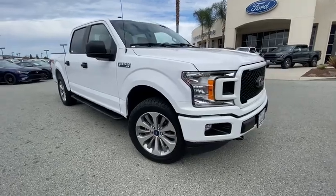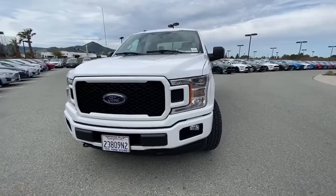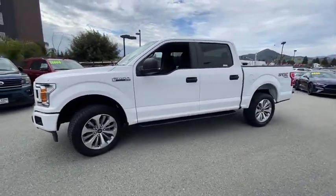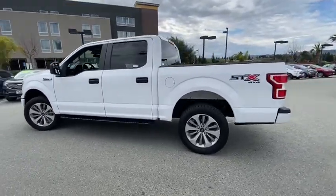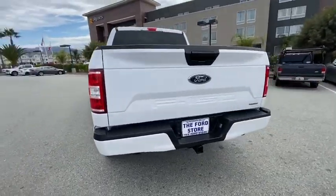Looking for the right vehicle? Check out this 2018 Ford F-150. A Ford F-150 knows how to handle any situation. It's built to follow orders. No whining. This vehicle has less than 15,000 miles. Here are some of this vehicle's great options.